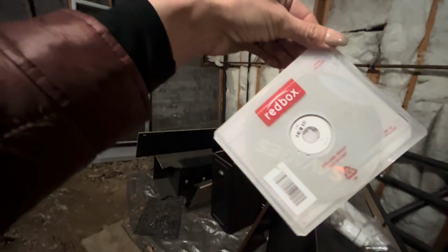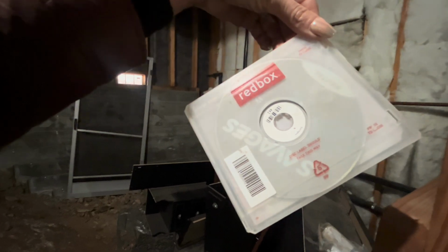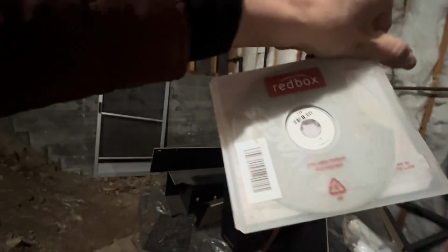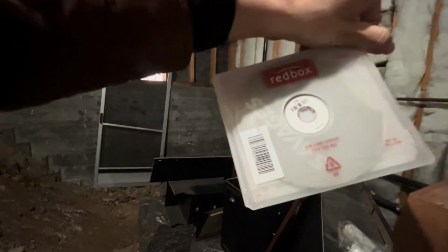Oh no, look what I found. Somebody is gonna owe Redbox a lot of money for this rental called Savages. What do you think? Should I try and return it?